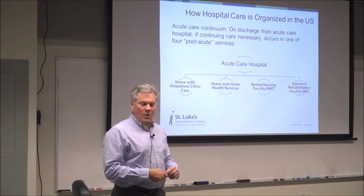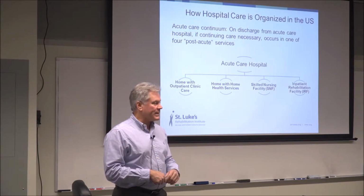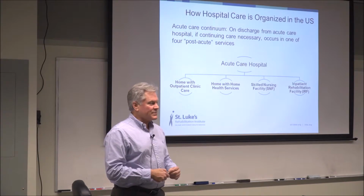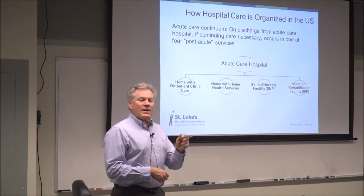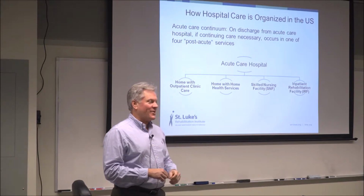Medicare does not require for them to have therapy in those settings. And so there's no guarantee that an individual that's in a skilled nursing facility is going to receive additional therapy to help try to resolve the impairment. And so that's not a setting you want to go to, if you can at all help it.